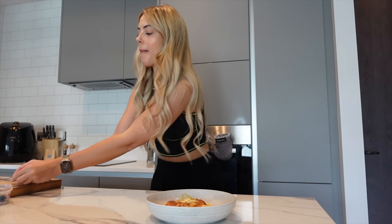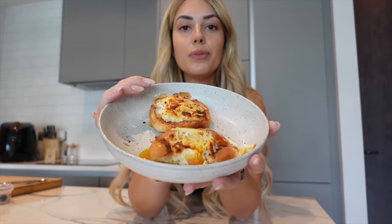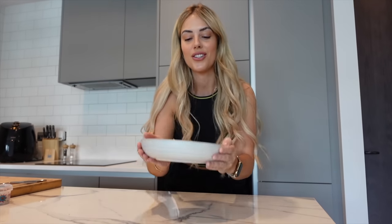Okay, here goes. They are unbelievable. The egg is still runny in the middle. Oh my God. The egg, I don't know if you can see that, is still runny in the middle. Guys, you have got to try these bagels. Oh my God. I feel like this is my new breakfast obsession and I haven't got the egg ick anymore either.